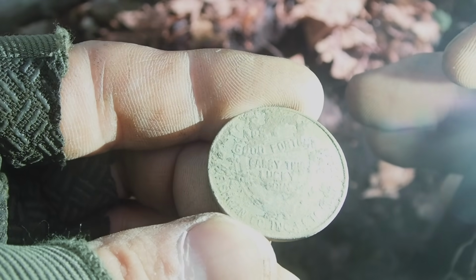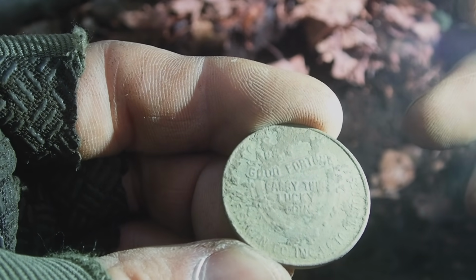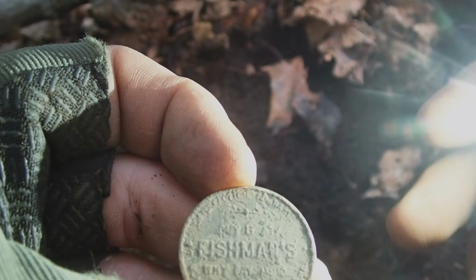Oh yeah. Good fortune. Carry this lucky coin. Buy it at Fishman's. Awesome. So this is a token for, I would guess, a general store called Fishman's. You would have been able to redeem this for some amount of money at that store.